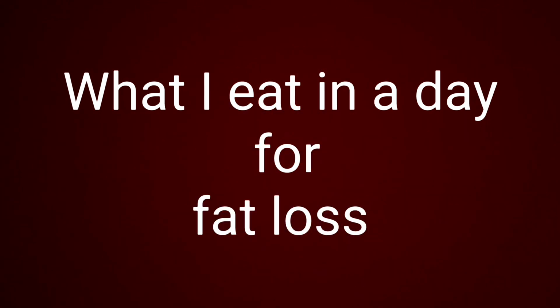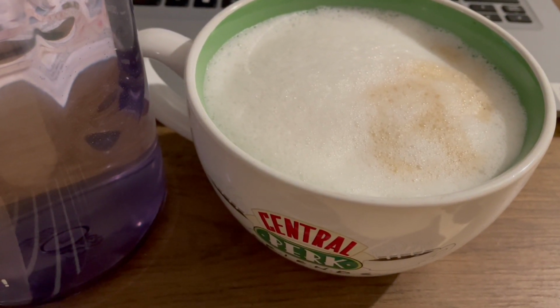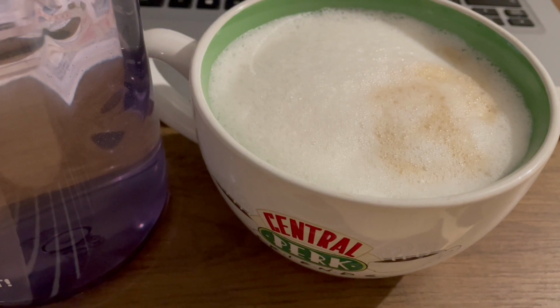I'm also on 7,000 plus steps. Made myself a latte using the Arla Best of Both milk. That's 88 calories and 7.8 grams of protein.